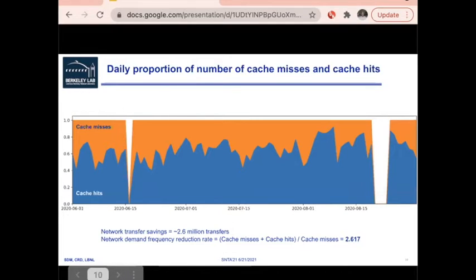On this plot, we can see the proportion of cache hits in blue versus cache misses in orange for each day. And the plot can tell us how well the regional cache is working to reduce the number of transfers. We see a slight upward trend throughout the summer, which is due to more files being stored in the regional cache that did not have to be transferred.